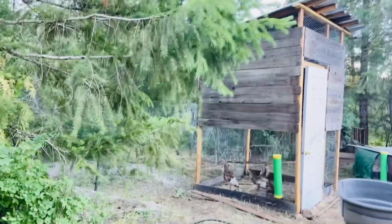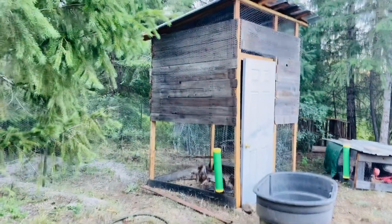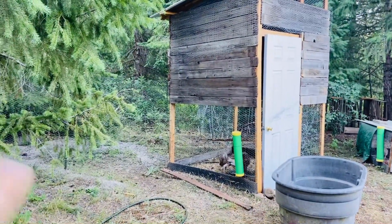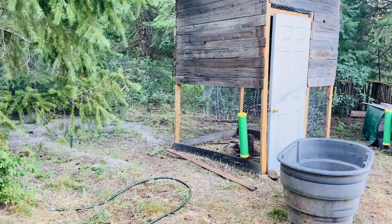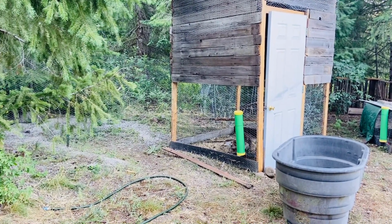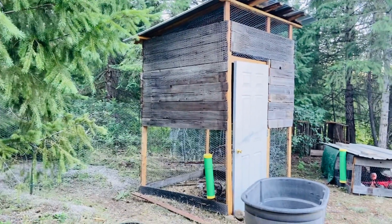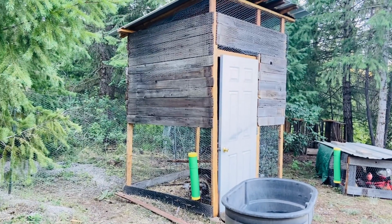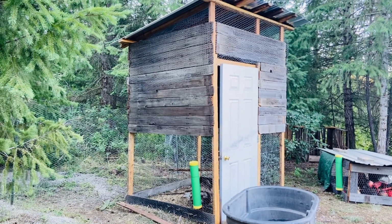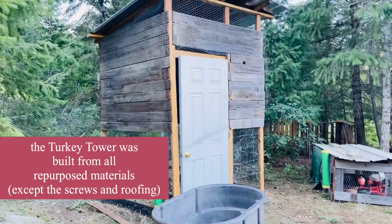Okay, and then we got turkeys. Oh my gosh. So we built a turkey tower for them, and they will have an ability to go out and roam around in a little enclosed area that we have for them, but we want them to find their home first. So they are just in their little 6x6 turkey tower that was built from all repurposed materials that we had laying around the homestead.